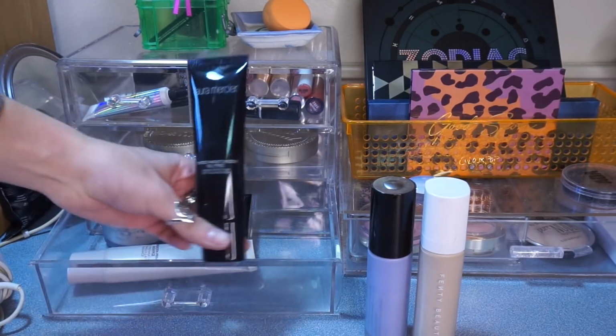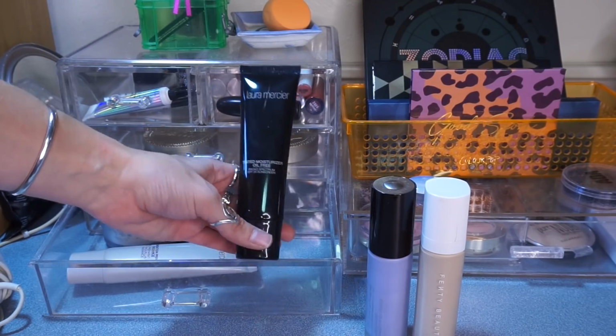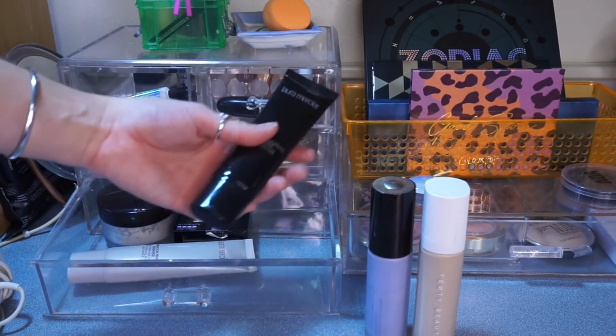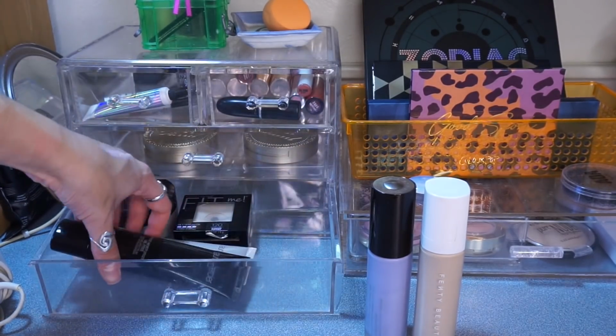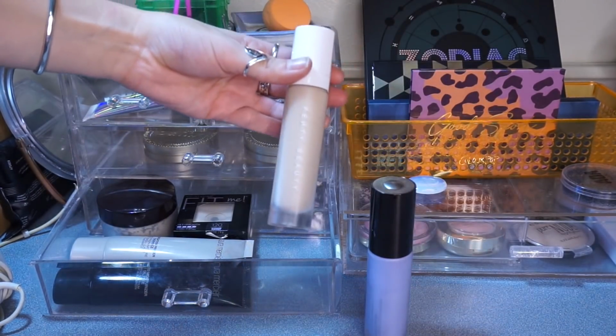And then I do want to use a bit more of this tinted moisturizer this month. I don't know if this is going to match me in the winter. And I also would like to figure out, so the Sephora sale is coming up. I have owned this for a year.